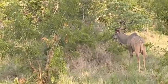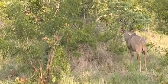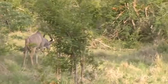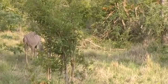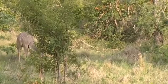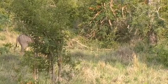He is not on his own. I have noticed another one browsing. There does seem to be another one feeding, but it is not visible at the moment. And there could be 2 or 3 of them together. It's not uncommon for these kudu bulls to travel in small bachelor herds.